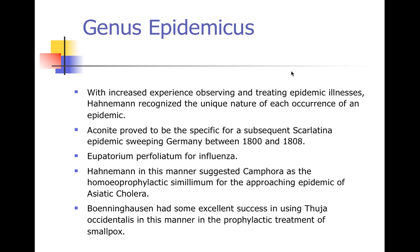And this has held true in the history of epidemics. Like, for example, the Scarlatina epidemic that swept Germany between 1800 and 1808, Aconite was a specific remedy. Eupatorium perfoliatum was found to be a remedy for the influenza epidemic. Camphora was the homeopathic remedy for the Asiatic cholera. And Thuja occidentalis was found to be the prophylactic treatment of smallpox. So it's kind of interesting.